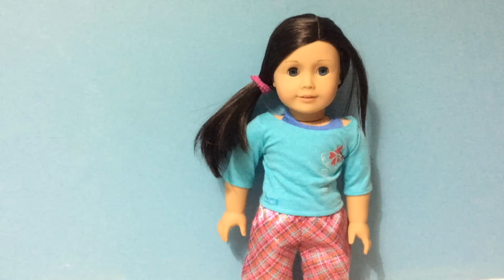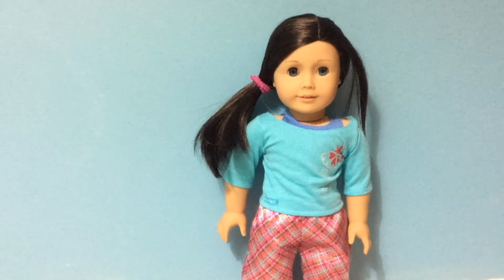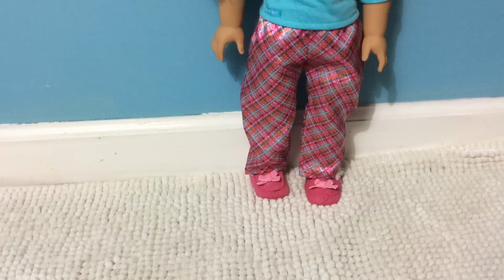Here's Truly Me number 60, and her hair is in a side ponytail with some hair left on the side since she has layered hair. She's wearing some of my favorite pajamas, and these are the Petals and Plaid pajamas from American Girl. The plaid pajama bottoms are a satin material, and she is wearing these pink moccasins.